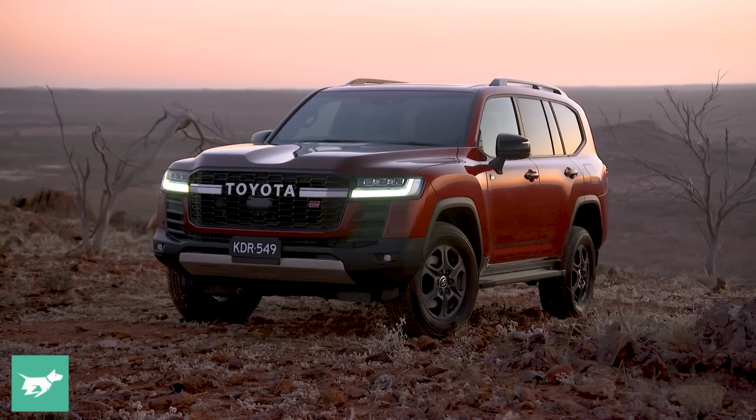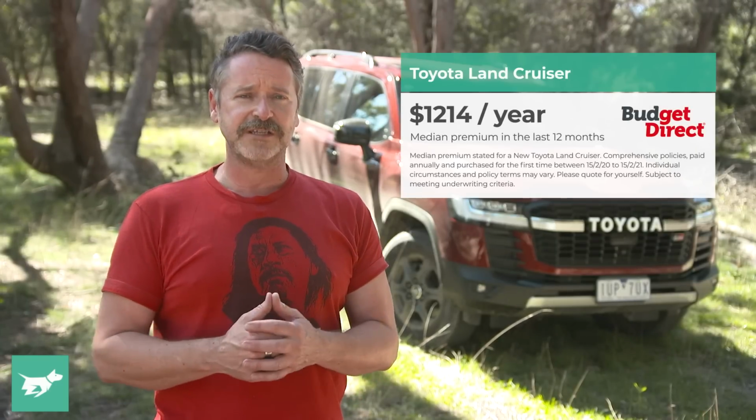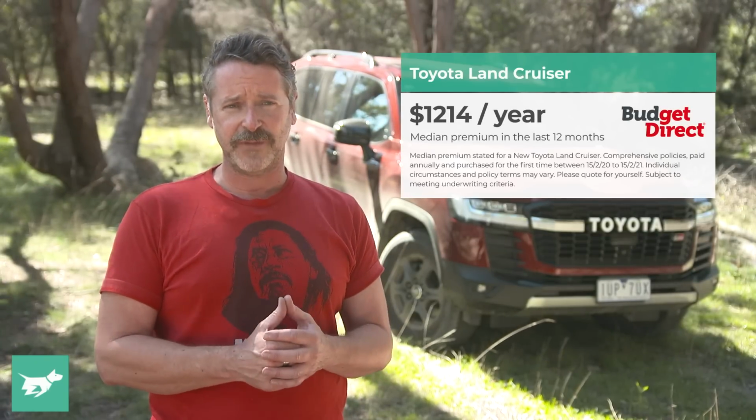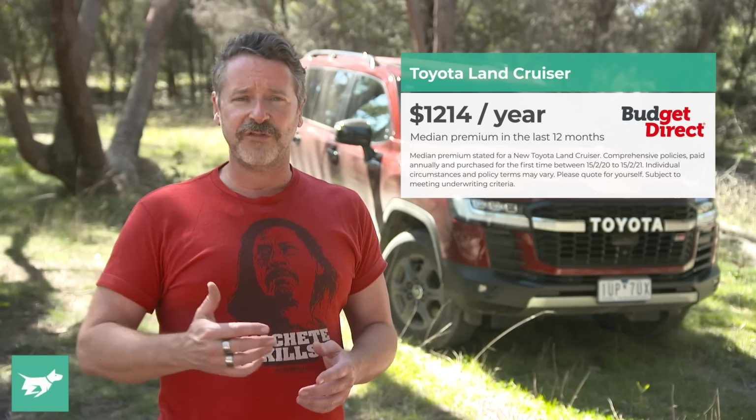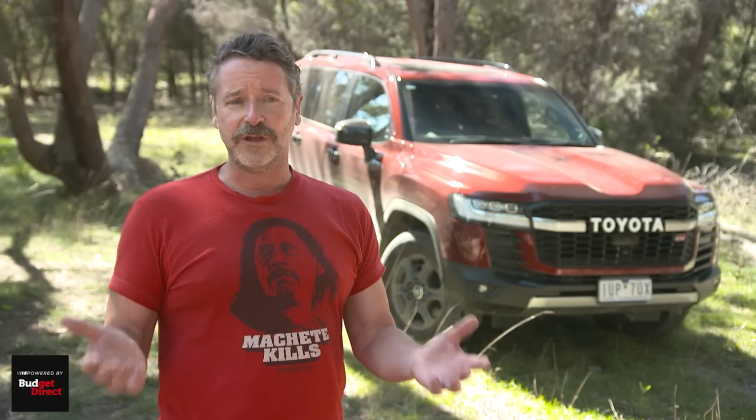In the past 12 months, the median budget direct customer paid $1,214 to comprehensively insure a new Toyota Land Cruiser. However, everybody's situation is different and your premium will vary on things insurers take into account, like where you live, whether you garage your car and your driving history.